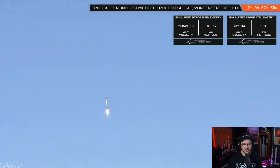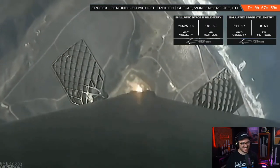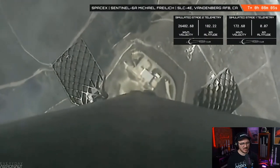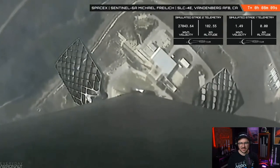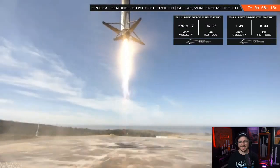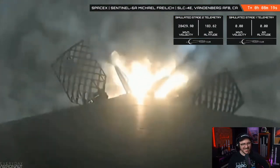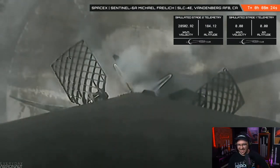Here it comes. There it is. Oh, my goodness. Coming in at an angle. Oh, my God. And just straightening out. What do you think, Jesse? Oh, my goodness. I might cry right now. This is so incredible. Every time I see this, it's just slowing down so perfectly. Perfect. Just hovering. Oh, there's the sonic booms we talked about. And touchdown. Oh, my God. We heard that. And Falcon 9 has landed at LZ4.